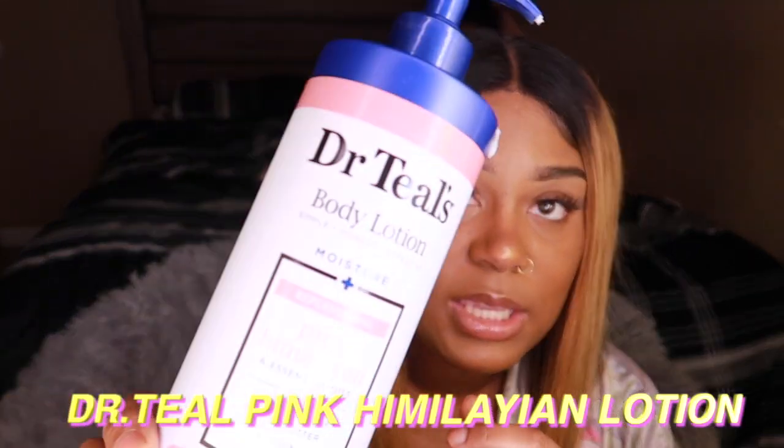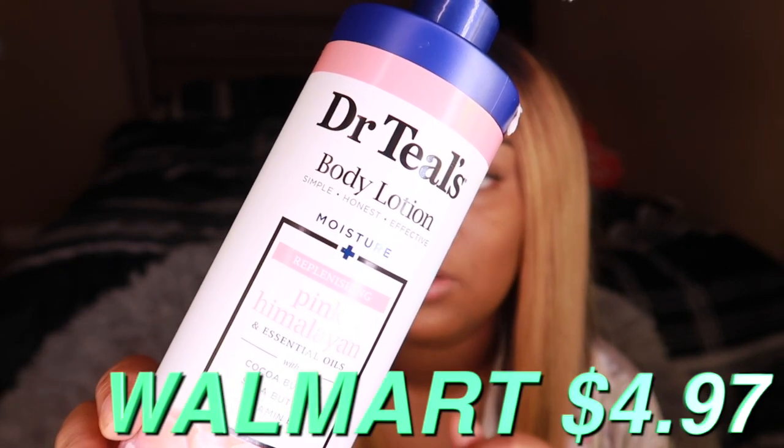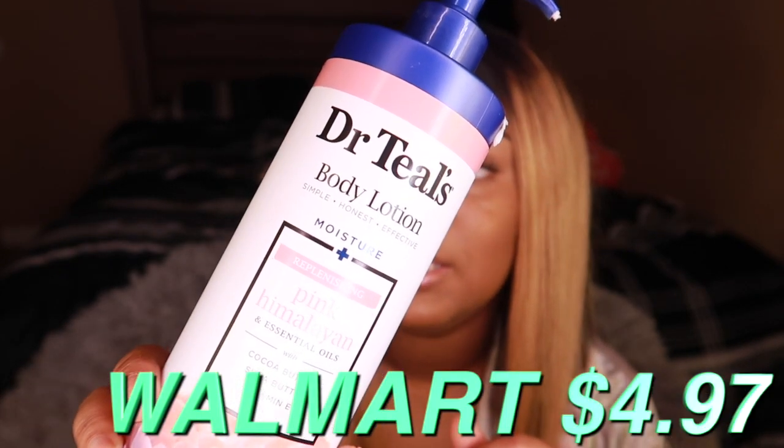And then when I get out the tub, I definitely have to moisturize, because now I'm probably all dried out, especially since I use the exfoliating scrub. So I like to use Dr. Teal's lotion. Smells so good. It's Dr. Teal's body lotion. It is pink Himalayan. Y'all know that smells good.